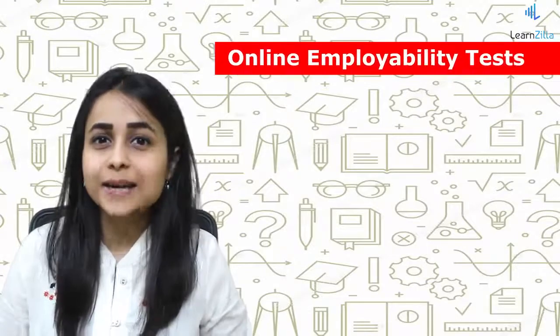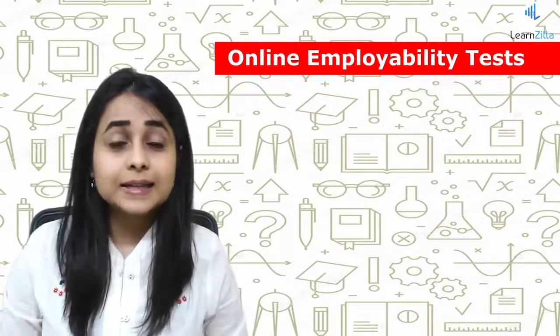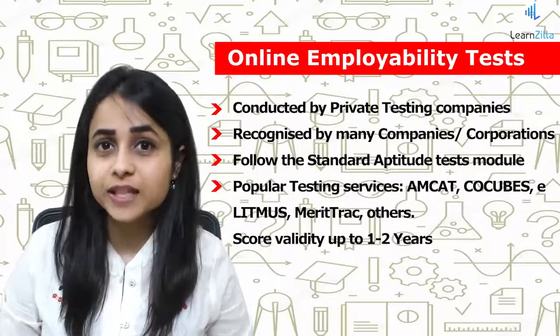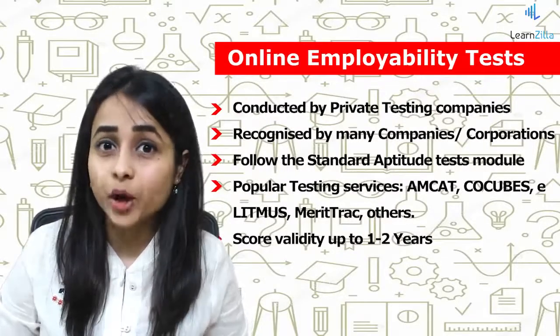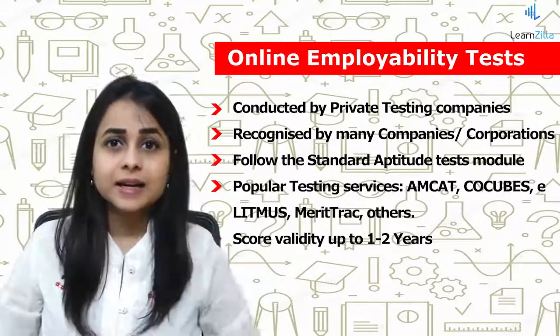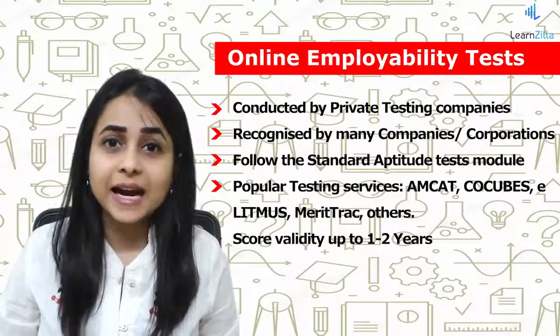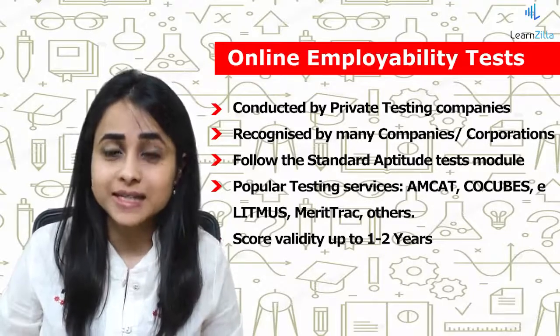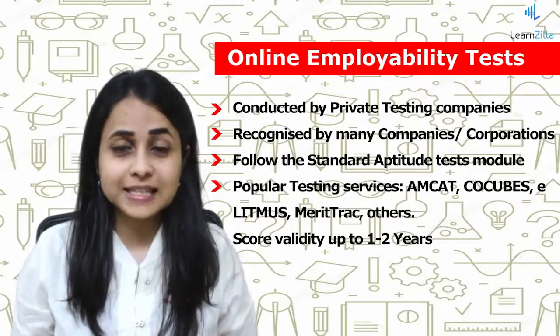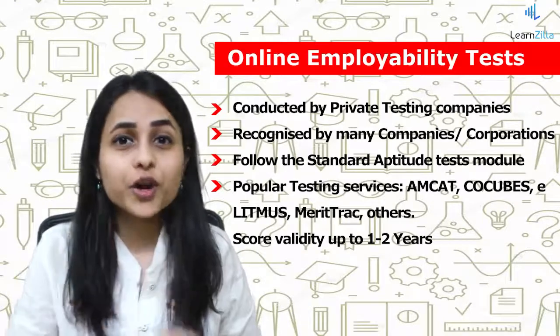Now let's move on to the independently conducted online employability tests. It is important to mention that companies do recognize these scores or the certificates given out by the private online employability testing companies such as AMCAT, Co-Cubes and e-litmus. These companies follow a very standard aptitude test module to assess and evaluate students. So you guys can actually register for these tests either individually or even through your college.